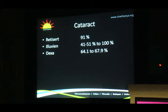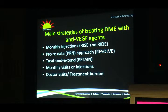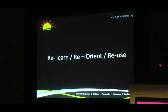The next complication would be the cataract, the economic burden. See, whatever the strategy for anti-VEGF, the patient ends up coming to the hospital 9 to 12 times a year. So this is going to be a major thing that we're going to tackle in future, just to make sure that the economic burden of the patient reduces.